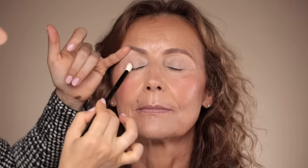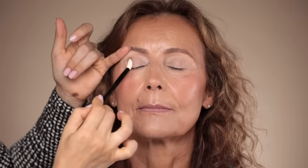the fine lines. Absolutely love these colors on her. This is a palette from Dior. I'll take this eyeshadow, get it at the outer corner. These are not fully matte. They have a very, very nice finish. And I will apply it at the outer corner and in the crease.